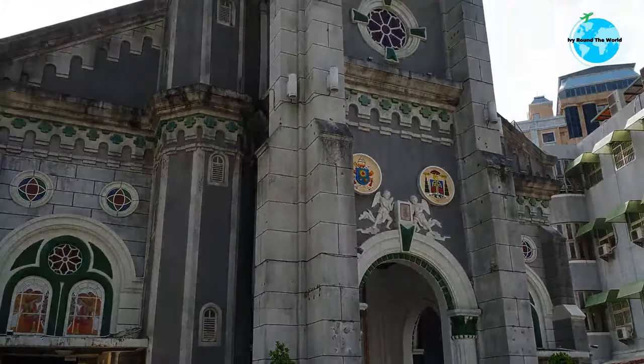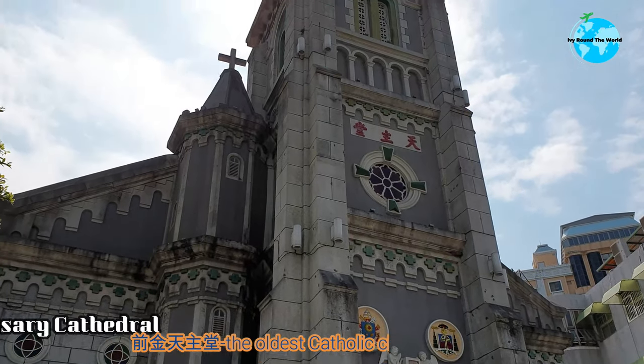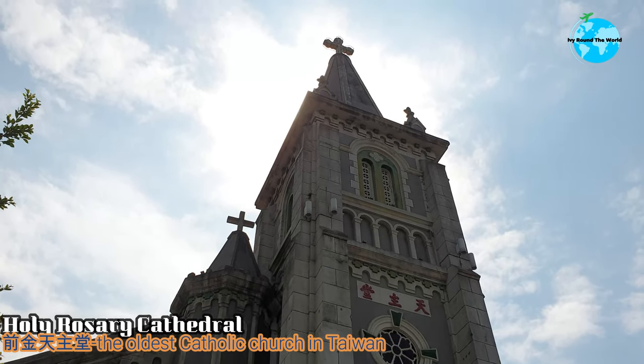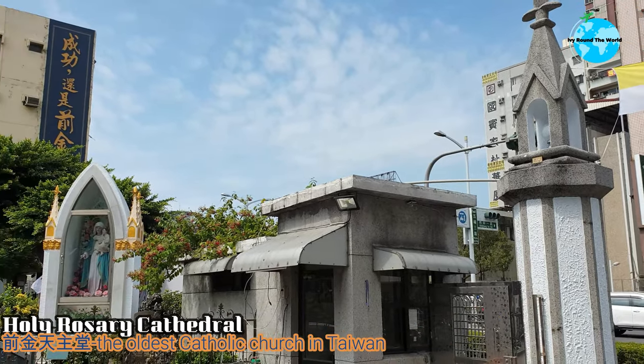So we'll bring you to an interesting place for a stroll. But before we do that, we're going to go first to the Holy Rosary Cathedral, which is near the Love River.